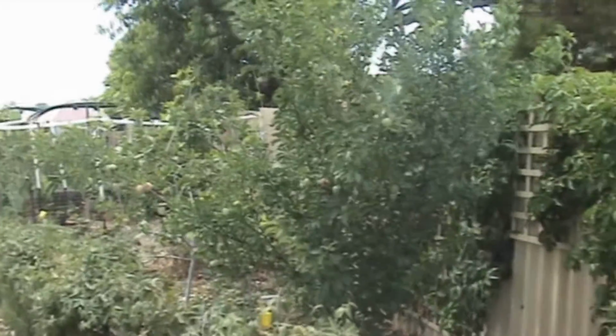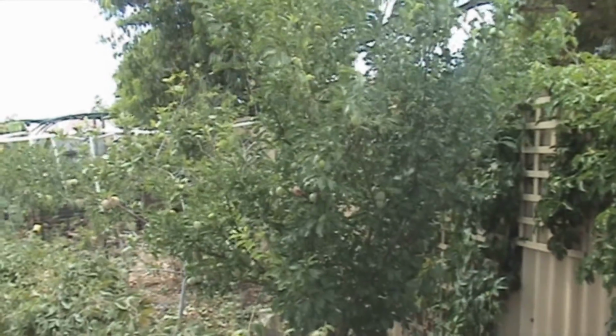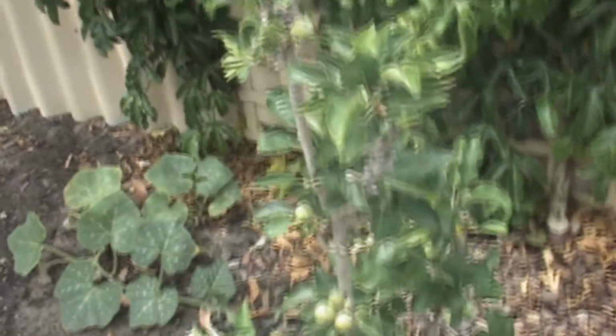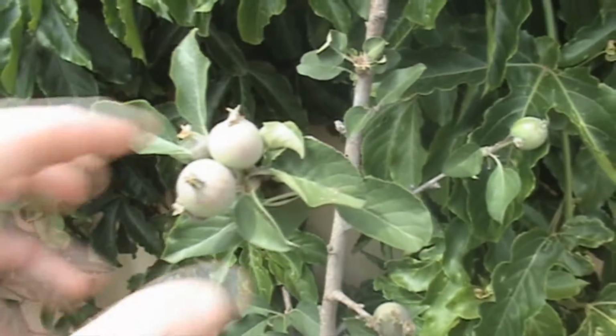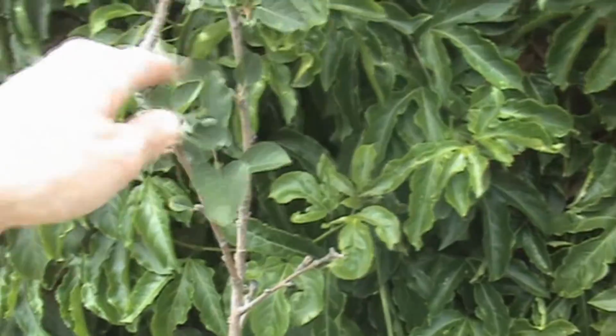Alrighty, the fruit trees, and we're being serenaded by the frogs in the background. Oh, they've stopped. That's okay. So firstly, the apple trees. I won't go through every single variety for you. I've done that in the past, but every single one has apples on it, which is good. Whether they stay and get to a decent size or not is another thing.